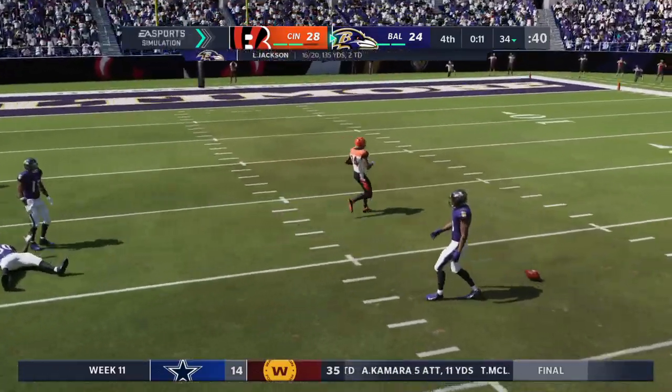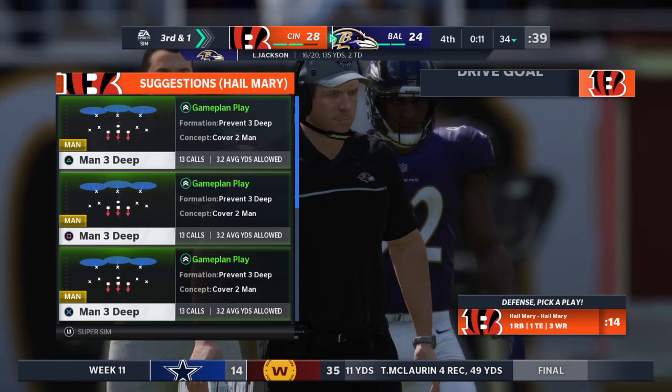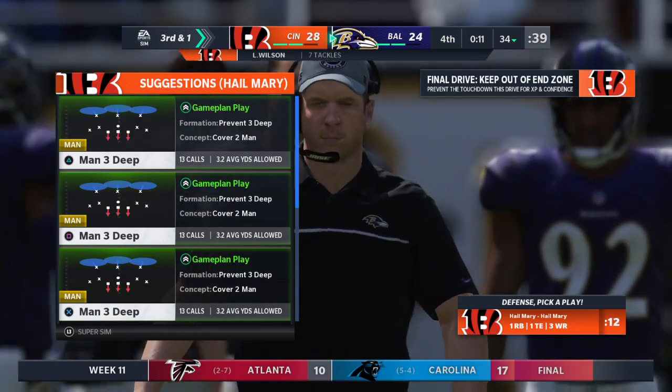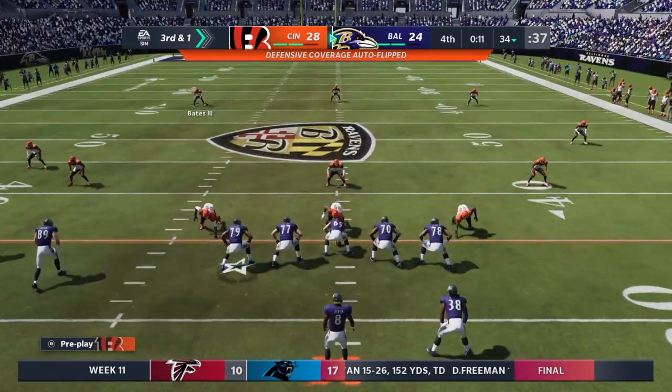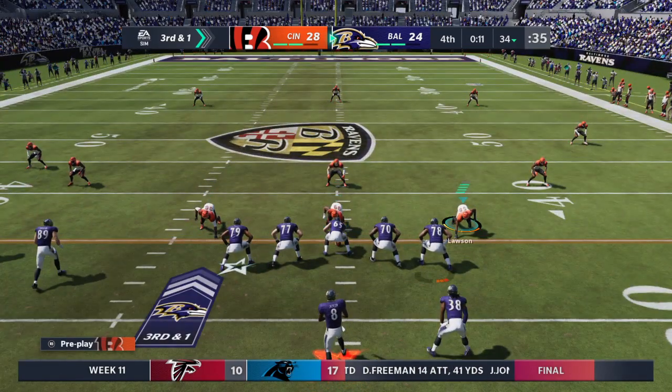And he can't corral it. That would have wrapped it up if he'd been able to hold on. Instead, it brings up 3rd down. They tried to throw on 2nd down, unsuccessful. Now it's 3rd and 1.